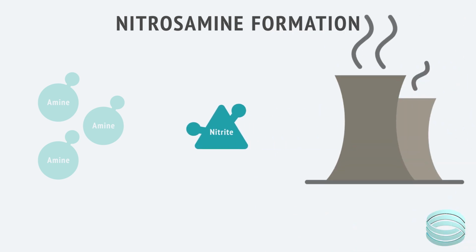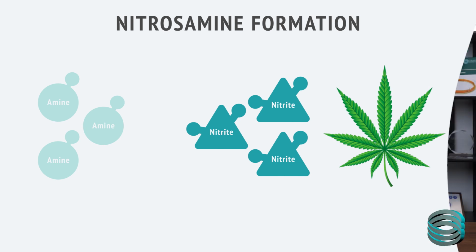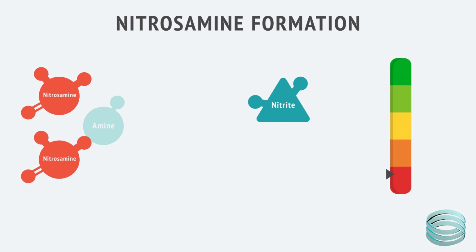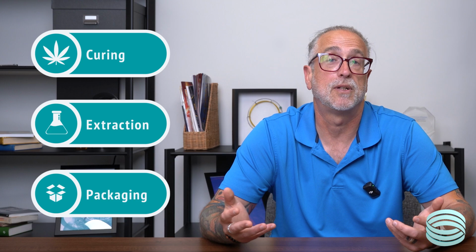Nitrosamines form when amines, which are nitrogen-based compounds found in all plant material, react with a nitrosating agent. In most cases, that means nitrites, which can come from fertilizers, environmental contamination, or even microbial activity during the drying and curing. The conditions that trigger nitrosamine formation are not unusual. Warm temperatures, low oxygen, and the presence of acidic or mildly oxidative environments can all contribute. That means the risk isn't limited to one stage. It can happen during the curing, extraction, or even in the final packaged product if storage isn't well controlled.